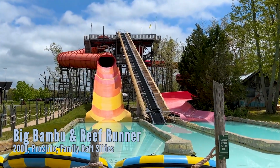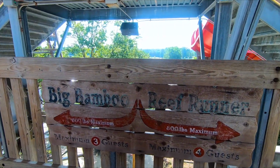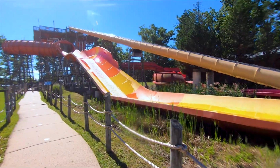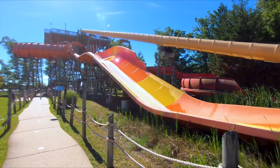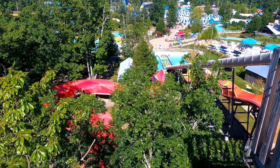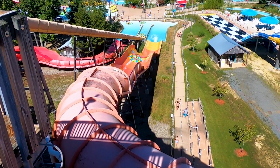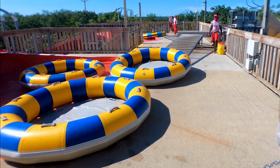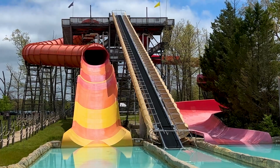One of the best slides in the park is their family raft rides, Big Bambu and Reef Runner. This is the slide you want to go to first, most likely. That and the tornado, which will show you. These are your two first hits because they're very popular and the line can get quite long. The red one on the right just does a bunch of turns, while the other one on the left does the turns in the dark and then some really big dips. And if you got a lot of weight on the one on the left, it can be quite the adventure for sure. We found that out last year.